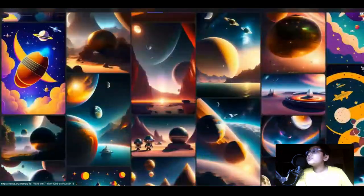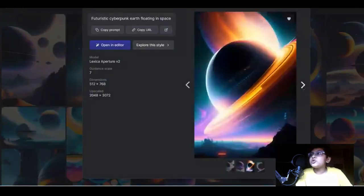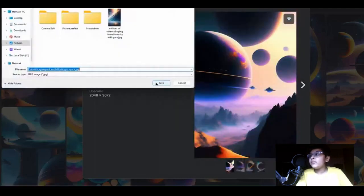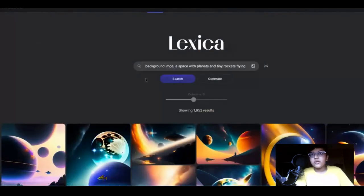So let's explore some other designs. Okay, this is looking nice. You can click here and change your point of view. I'm just going to take this one, download it by clicking here, and then save it. I am doing it by hand so that you will know how to download and all that, because you might have no idea about Lexica AI and AI in general.